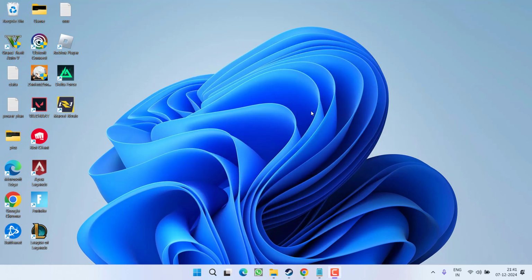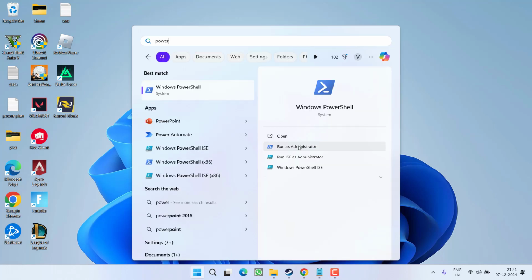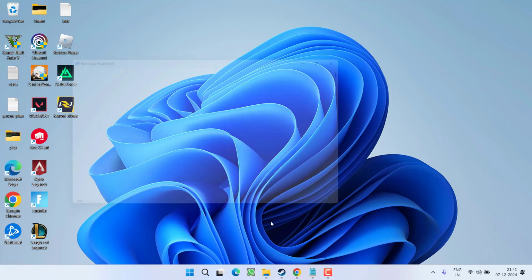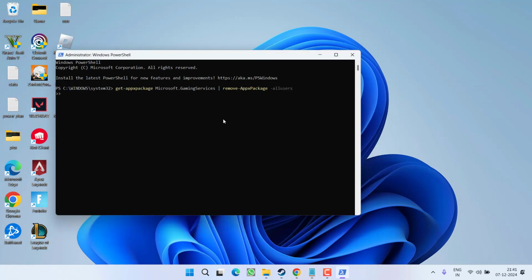First of all, in the basic step, I recommend to do a reinstallation of the gaming service. To do so, click on Start menu and type PowerShell. Choose the option Run as Administrator. Here type in two commands one by one. Copy this command from the description of this video and then paste right in this PowerShell and hit the Enter key. First of all, this command will go ahead and uninstall the gaming service for you.